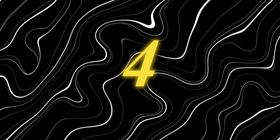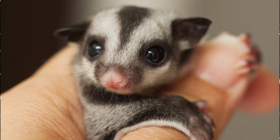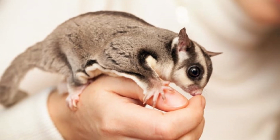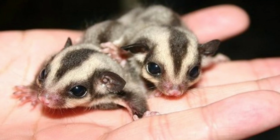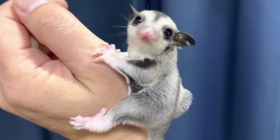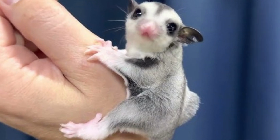Number 4. Sugar gliders. They are cute, pocket-sized marsupials that love to soar through the air at night. They spread the skin flaps between their front and back legs to glide from tree to tree, looking like tiny flying squirrels. They adore sweet treats, especially sugary sap and nectar from flowers, which is why they're called sugar gliders. These little animals also eat insects and small birds.